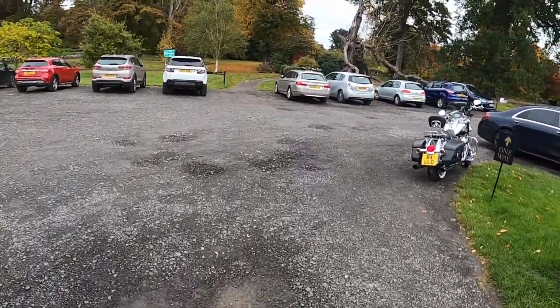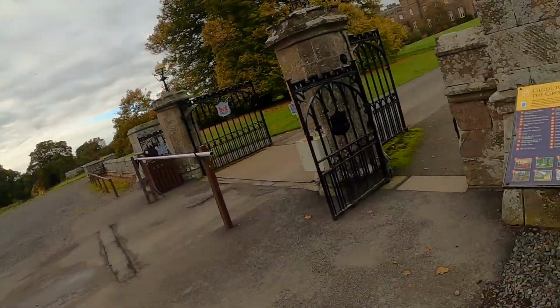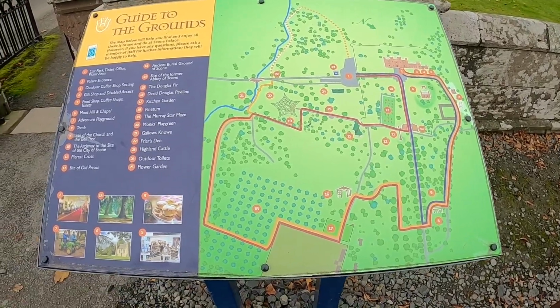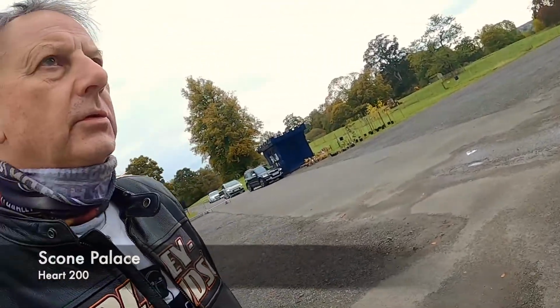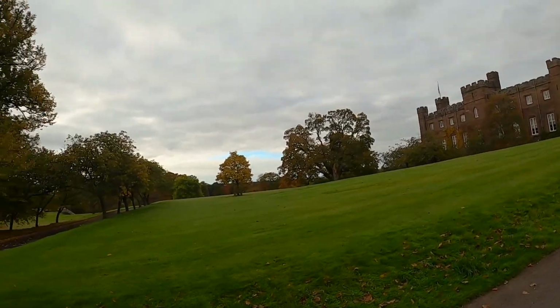Right. So, that's us here. So, this is one of Scotland's most important stately homes. And here we are at Scone Palace, spelt Scone Palace. The palace has been used to hold the Parliament here, and also Scottish kings have been crowned here. And this was once the capital of the Picts. It's made out of red sandstone, and has what they call a castellated roof for all you budding architects.